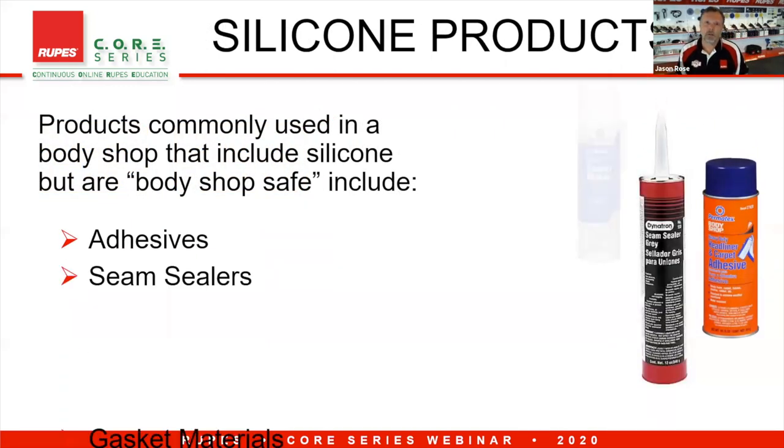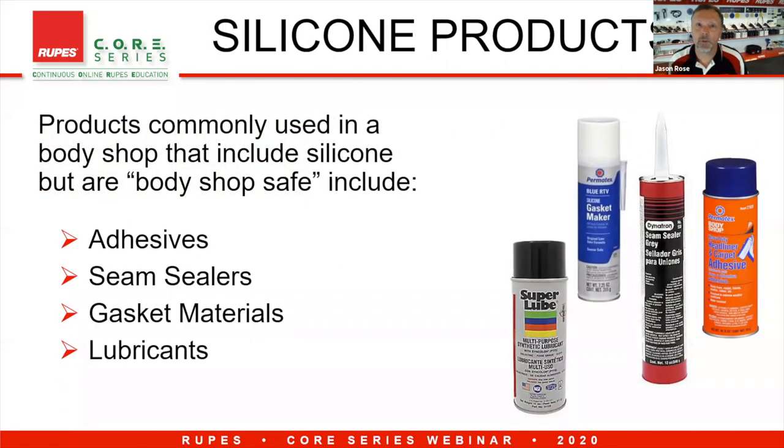Now, going back to the body shop and the fresh paint environment, for those that believe they do not want any silicone ingredients in any product in their building, here is a reality, and maybe you knew this, maybe you didn't, but there are lots of items in the body shop that are used every day that contain silicone. So we're talking about adhesives, seam sealers, gasket materials, and lubricants.